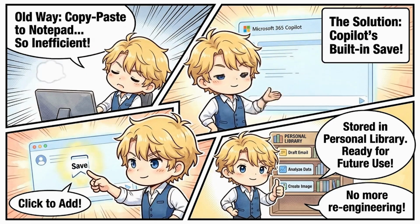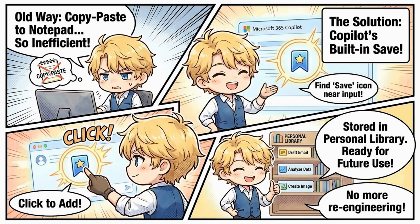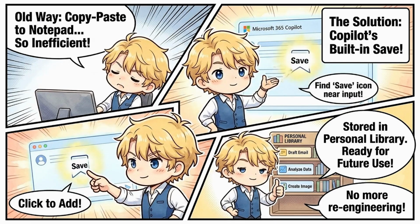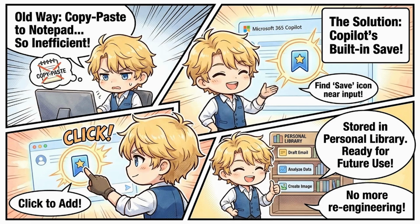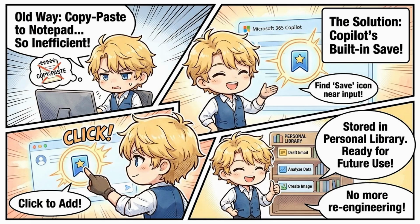Saving a prompt in Microsoft 365 Copilot is a straightforward yet immensely powerful process designed to elevate your productivity. You don't need to resort to inefficient methods like copying and pasting successful prompts into a separate notepad file. Instead, Copilot offers built-in prompt management features. After you execute a prompt and receive a highly satisfactory result, you'll typically find an option within the Copilot chat interface to save it. This is usually located near the input box or within the prompt history menu, often represented by a save icon, such as a bookmark or disk symbol.